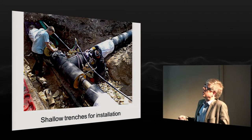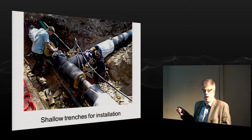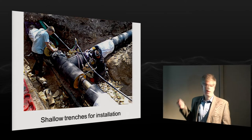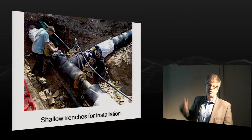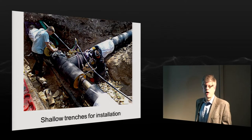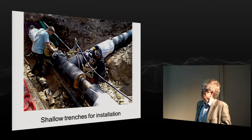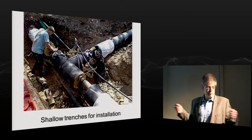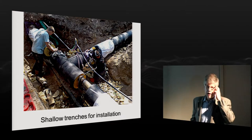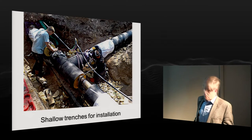What you also do typically when you build these systems, before you backfill the trenches, is heat up the water in the pipes, so the pipes are actually warm before you do the backfilling. You can actually reduce the stresses of the pipes in the system before you backfill. And you also have to put in compensators that can take the stresses in the pipe depending on the expansion.